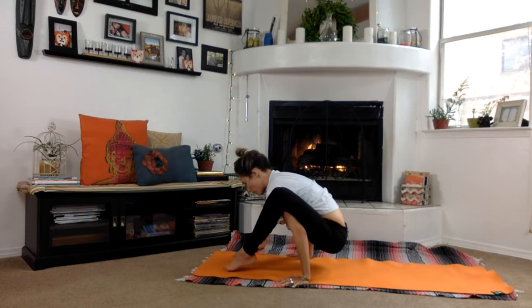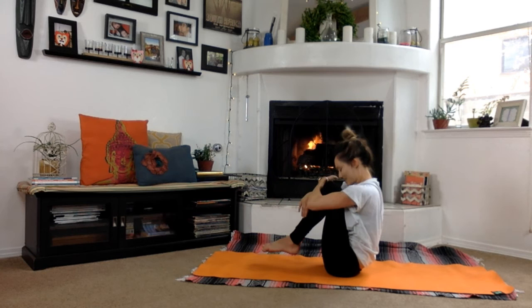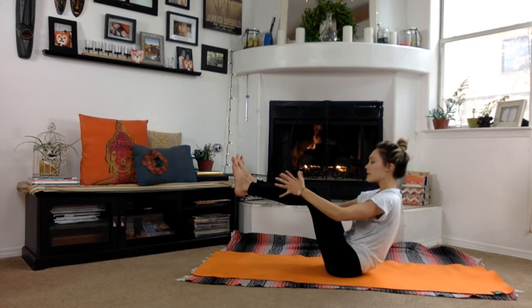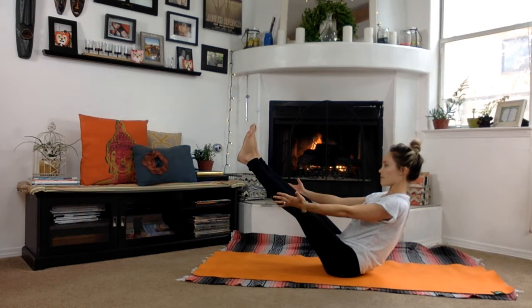Slowly release down, just land down on your butt. Hug the knees into the chest. Just a tiny little Navasana. Get the abs fired up. We've got one more kind of big pose, and then cool down. So keep the legs bent, arms up to the sides, or you can straighten them, chest up. 3 rounds of that 3-part exhale.